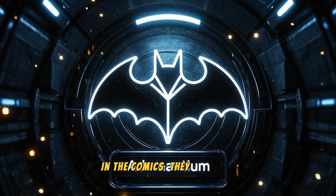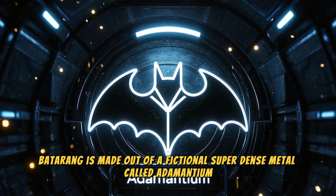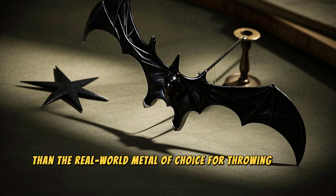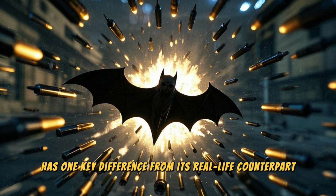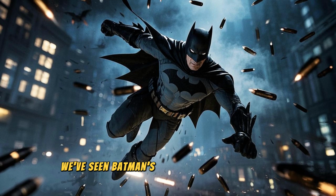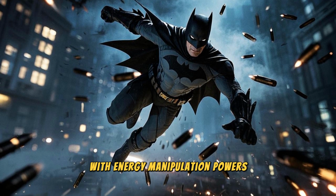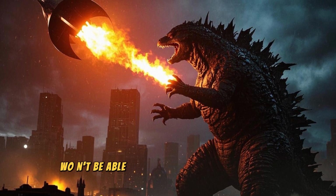Both weapons share many similarities, but it's the regular Batarang that holds up better under scientific scrutiny. In the comics, they state the Batarang is made out of a fictional super-dense metal called adamantium, which would make the average Batarang weigh around 2 pounds, slightly heavier than the real-world metal of choice for throwing stars, steel. And this fictitious metal has one key difference from its real-life counterpart. It can't be destroyed by conventional weapons fire. We've seen Batman's Batarang deflect bullets, explosions, and even energy blasts from villains with energy manipulation powers. So it is safe to assume that Godzilla's atomic breath won't be able to destroy the Batarang.